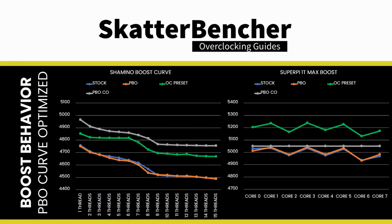We use the Shimano Boost Curve and SuperPi 32M to check the CPU boost behavior and the per-core maximum effective clock frequency. While Curve Optimizer doesn't increase the CPU's maximum boost frequency, it does push the CPU to run at higher frequencies. We find that the boost curve has risen by about 200 to 300 MHz compared to stock, and that every single one of the 8 cores now boosts to 5050 MHz. That's 50 MHz higher than the AMD advertised boost frequency of 5 GHz. Talk about over-delivering on your promise.